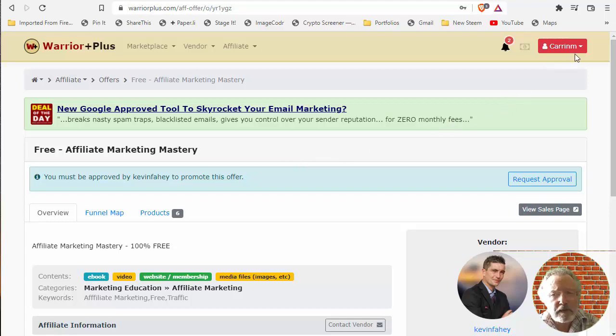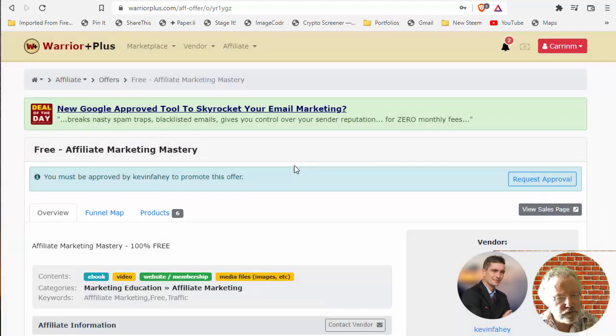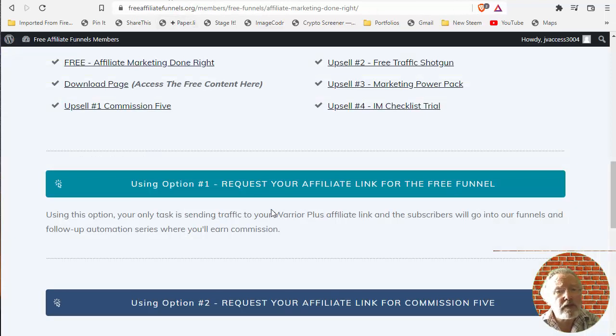all about. And then you'll see here it says you must be approved by Kevin to promote this offer. You request approval, and it'll open up a window where you type in the request notes. He suggests that if you tell him that you're a Free Affiliate Funnels customer, you will get approved. It's not automatic, it's a manual process, but you will be approved. So that's step number one. That's for option number one.